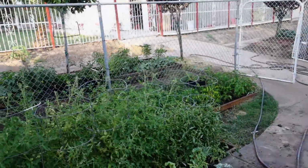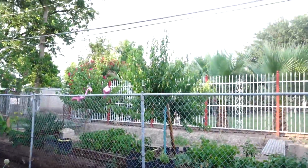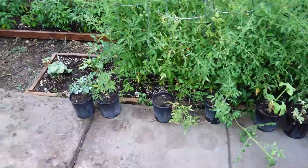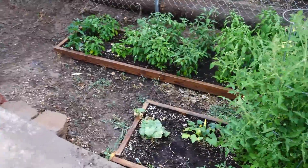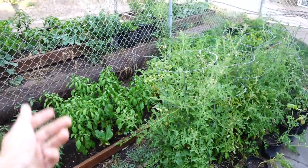Hello ladies and gentlemen, it is Friday, June 10th, and it is also incredibly hot here, even though it is slightly cloudy and the sun has gone back behind the trees. It is really hot! So this is going to be a garden update, and little tidbits on the garden. There's a couple interesting things going on.